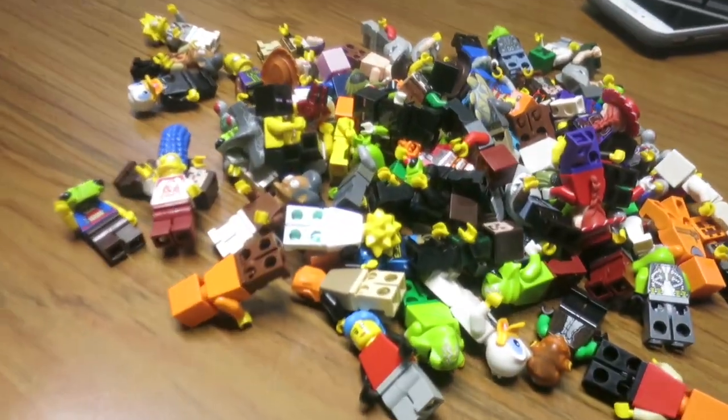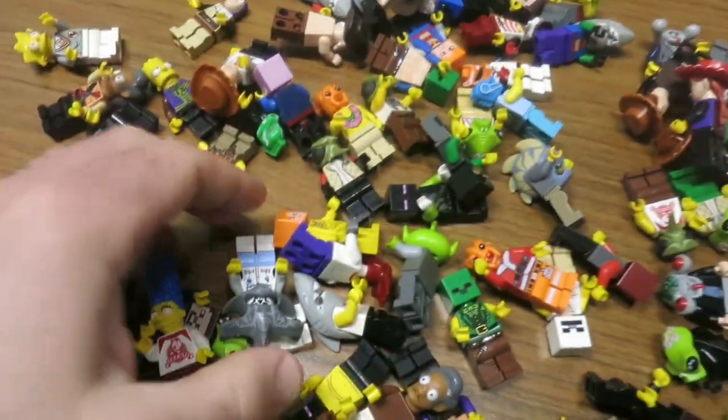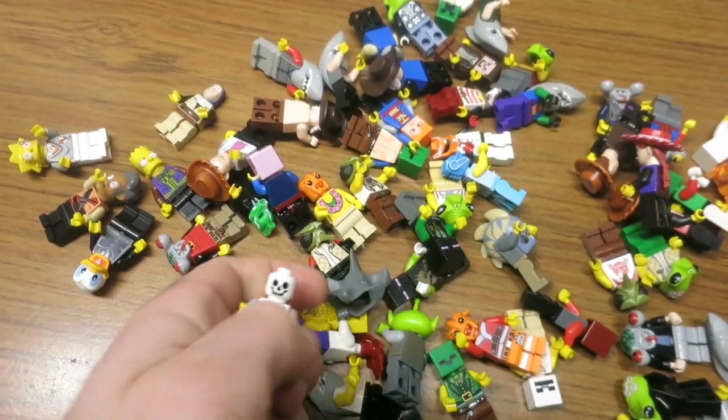Here's a better look at these with the modified heads. Well, this one doesn't have a modified head, but it has a headgear on it. Sweet.